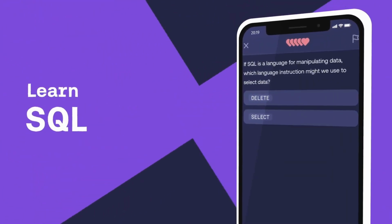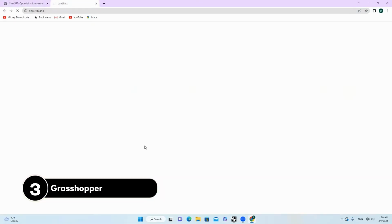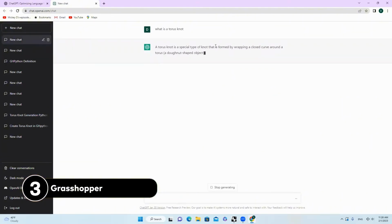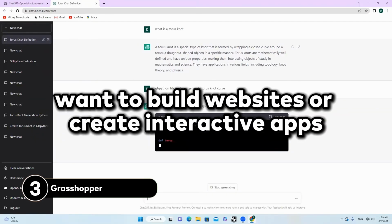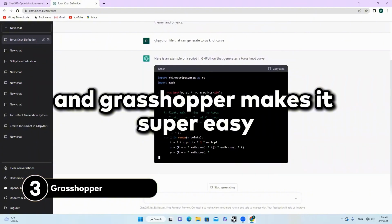Let's jump in. Number 3: Grasshopper, best for learning JavaScript. Platforms: iOS and Android. Language: JavaScript. 100% free, created by Google. Want to build websites or create interactive apps? Then JavaScript is a must-learn language and Grasshopper makes it super easy.